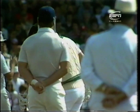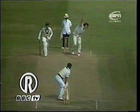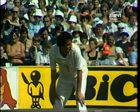Well, that was not the sort of shot one would expect Kim Hughes to play at this stage of such a crucial innings. It really was a rather airy-fairy sort of stroke. He's got four runs for it. Yes, bowled short by Bob Willis. Not a good shot by Kim Hughes. He didn't really get behind the ball at all, and it went over the slips for four runs because at this stage of the innings, there's no third man.